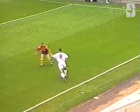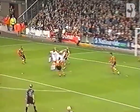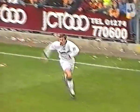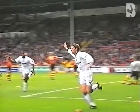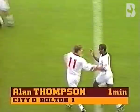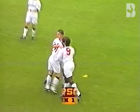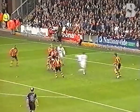As the ball switched across by Alan Thompson, wide to David Lee. Lee now teasing Jacobs. Lee crosses. Ball in. And it's there. Well, 1 minute 30 seconds. A ball played into the box. And there's the number 11, Alan Thompson, with his 3rd goal of the season, making it 1-0 in the first minute.